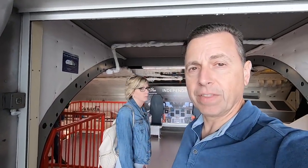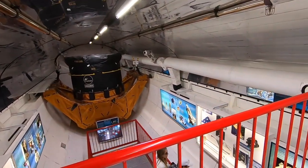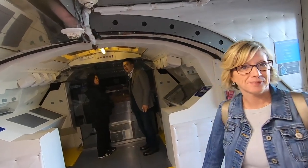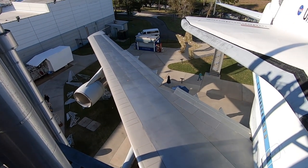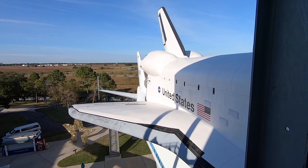We're in the flight deck of the Shuttle Independence. And this is the cargo bay. And the flight deck. That wing is humongous. Ooh, you can see like writing on this.